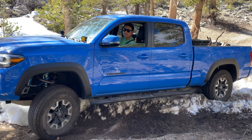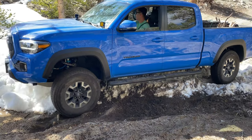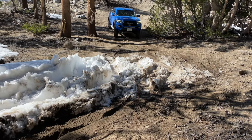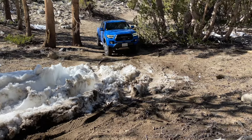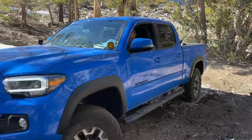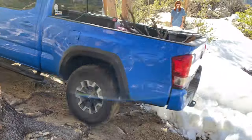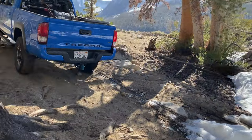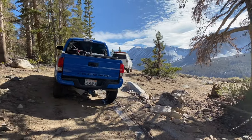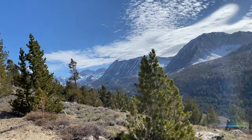Yeah. Front and back are spinning. There you go. Again, guys, I mean, this view though.